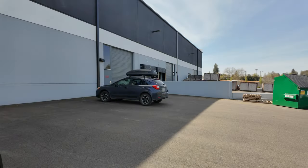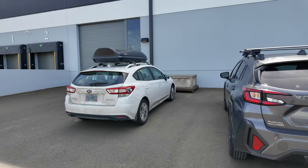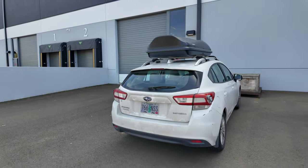All right, so let's go ahead, head in and see what we got. Wow, it is like Subaru Central out here. There is one gray Crosstrek with the roof box. There's mine, and then there's an Impreza. So we got like three of the same cars.